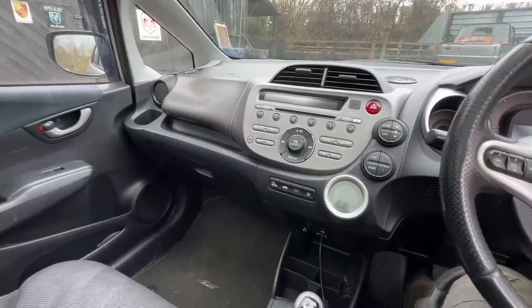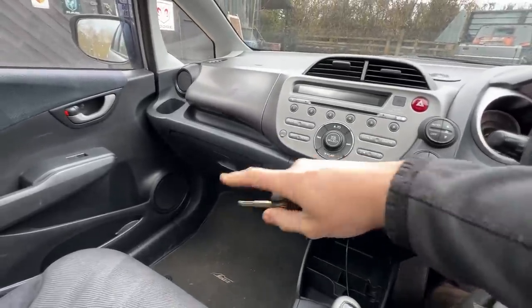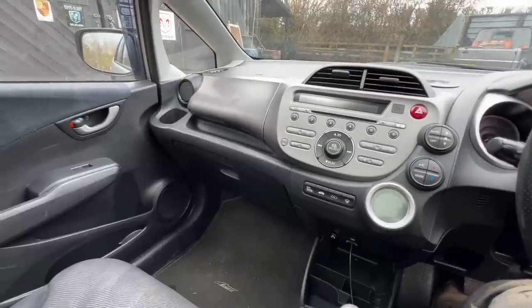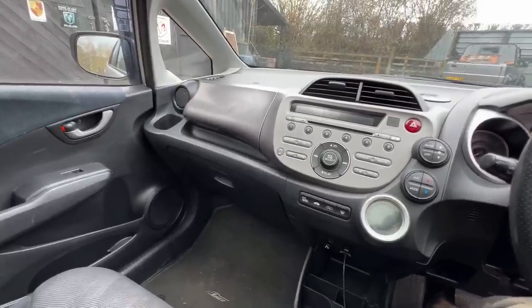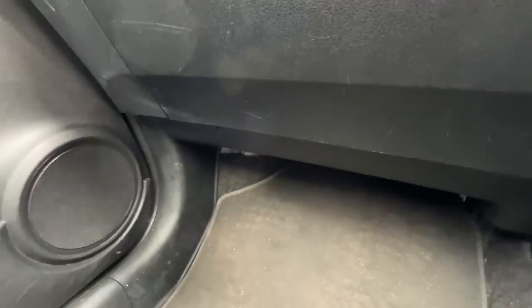So the only slight gremlin I need to work on today is when you turn the ignition on, there's a bit of a buzz coming from the dash somewhere around here. I'm not totally sure what it is, but I will figure it out. But to give you an idea of what I'm talking about, when you turn the ignition on, this is the noise you're greeted with.